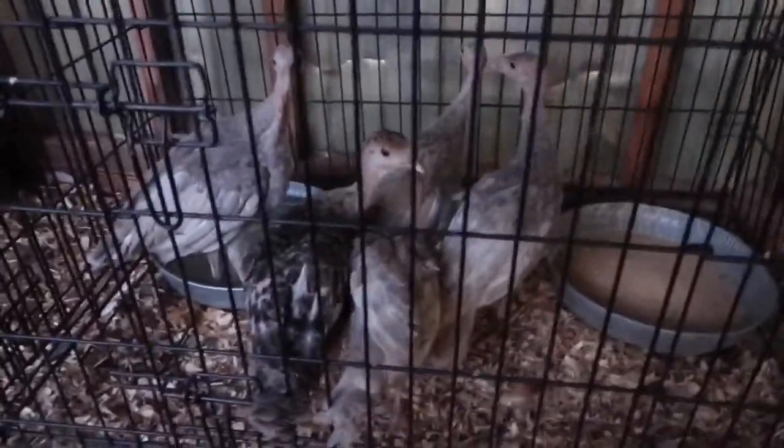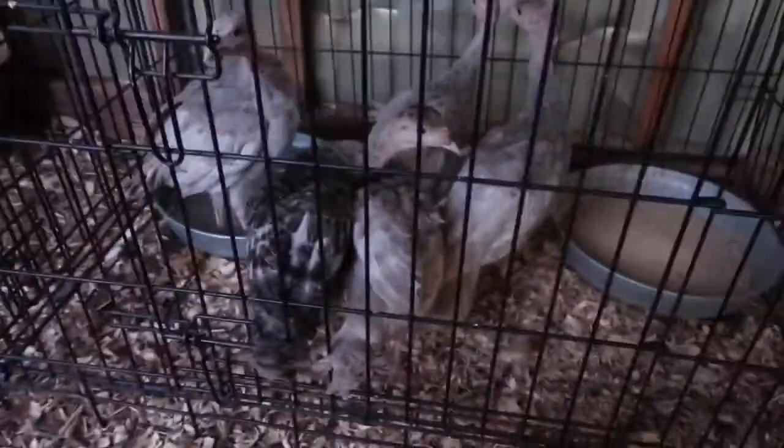There they are, 5 turkey poults, about 3 months old. At this age it's kind of easier to tell if they're male or female, so we tried to get the smaller ones with thinner legs, so hopefully I have 5 females here.